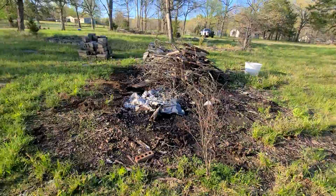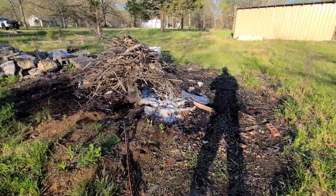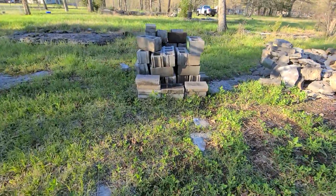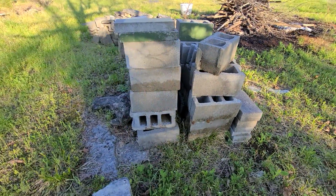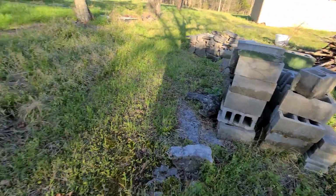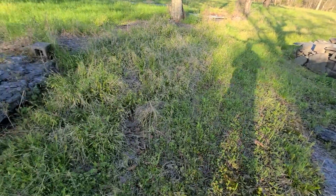Here's the fire pit. I've burned a bunch of wood in that and got it cleaned up. I'm still working on that. I got to do something with this pile of cinder blocks because they could easily fall over on a goat. I don't know what I'm gonna do with those. I might just restack them. I don't know if Mary wants those or if she wants me to get rid of them. I need to ask her.